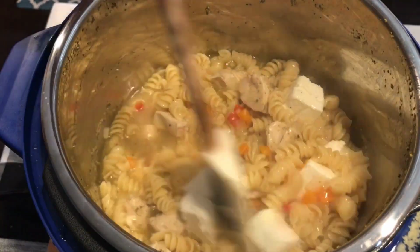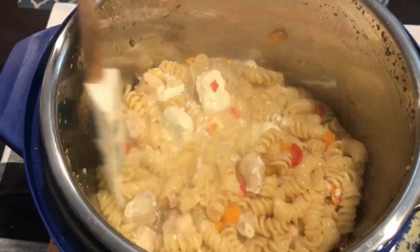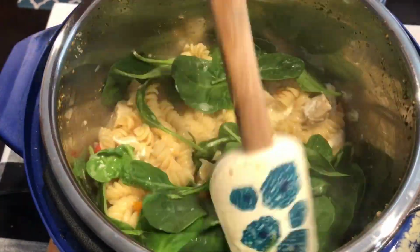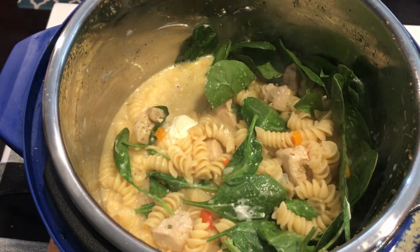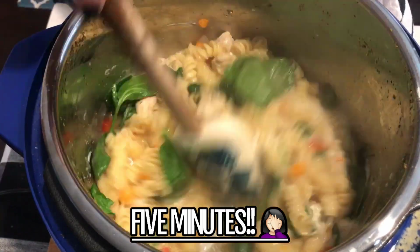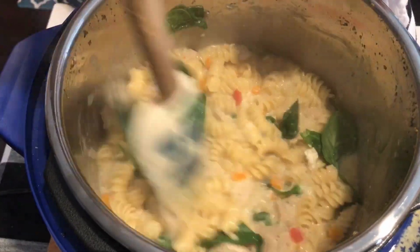So I mixed in my cream cheese, and then I added my Parmesan and my cream and my spinach. And I just mixed everybody up, and I let it sit for just a little bit. After the cheese was melted and the spinach was wilted, probably for about 15 minutes I let it set, and it thickened right up, and the sauce was delicious and just perfect. I loved it.